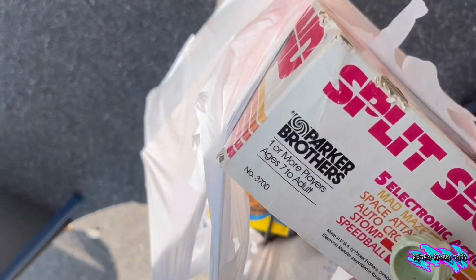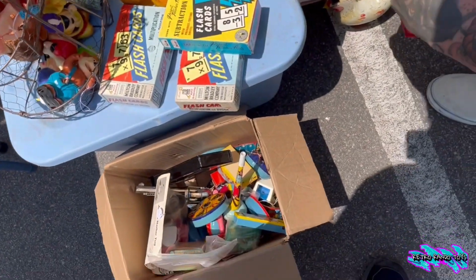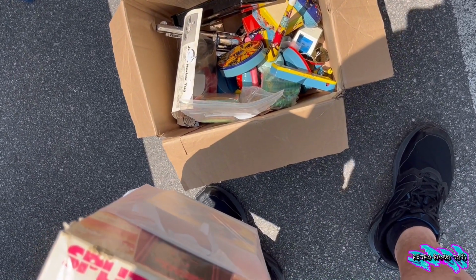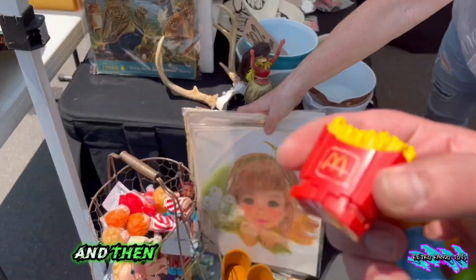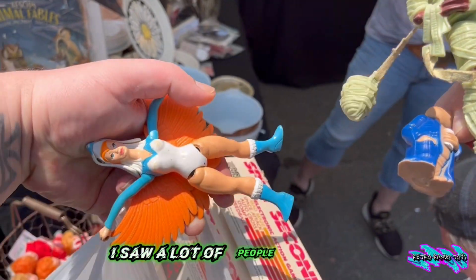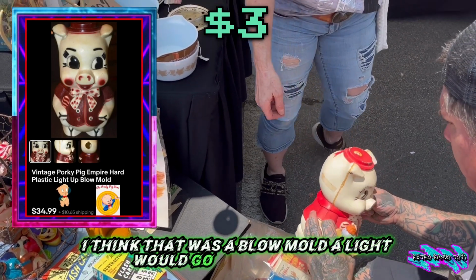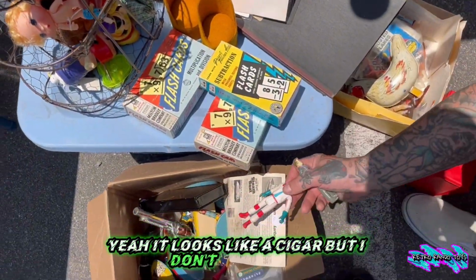Let's see. Nice. What is that? That little case is $3. They're changeable. Oh, dude, those are cool. They made all the Happy Meal ones, right? Yeah. I bring the toys to a show and leave them in the trailer because I don't like dealing with it. But when I was sitting up here, I saw a lot of people had toys, so I thought, okay. I think that was a blow mold. The light would go in there. Is he $3? It looks like a cigar, but I don't think it is.